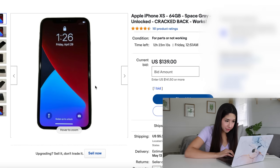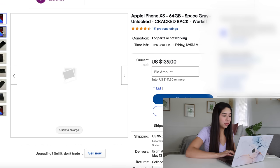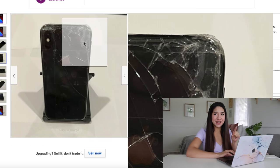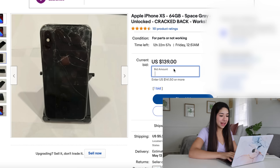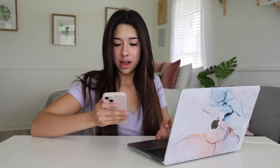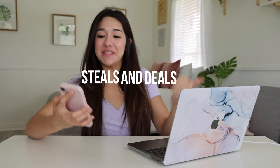This one says Apple iPhone X, cracked back but works. $140. That looks so beat up, but I think we can fix it. So you know what? Let's go ahead and bid $145. Hopefully we can make a profit with that. Oh my gosh, one of our bids just got accepted for the $50. Deals and deals, baby. I just bought some really broken iPhones, so I'll be back when they come in.